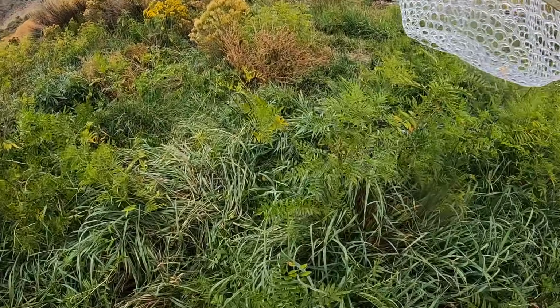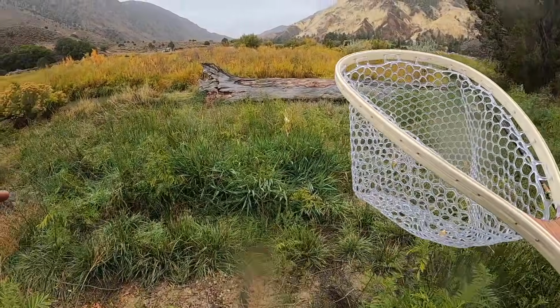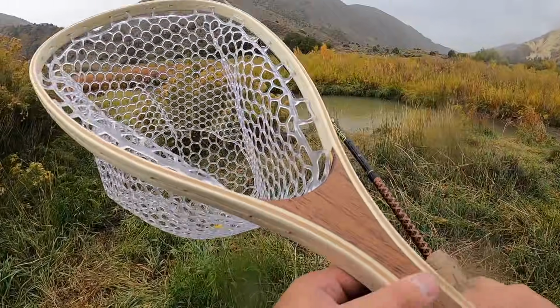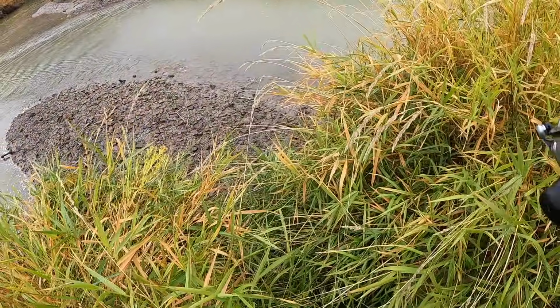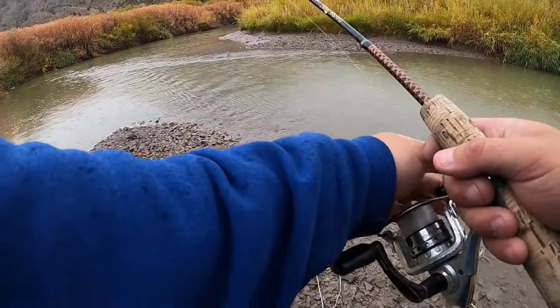Man, it's not really raining hard, but it's just one of those days where there's a constant soaking rain. It never really rains hard, but everything is still just soaking wet. This grass is so long, I don't know where the bank ends and the water begins. Whew.